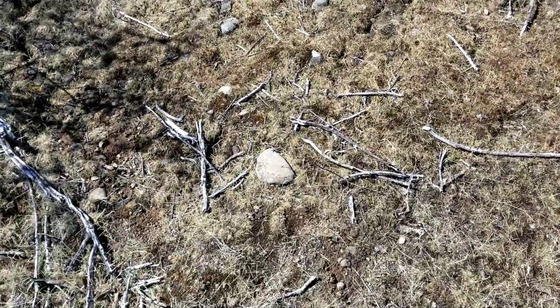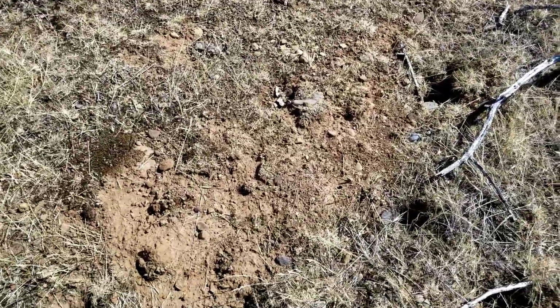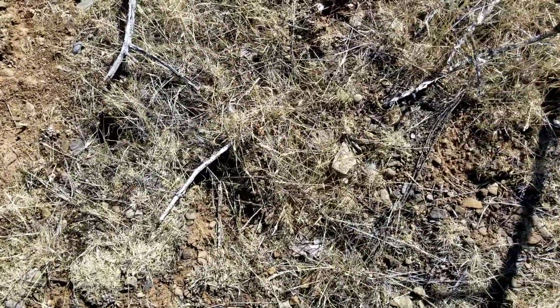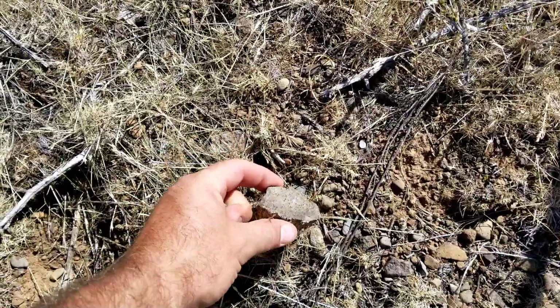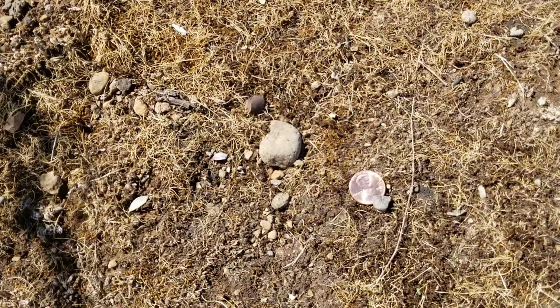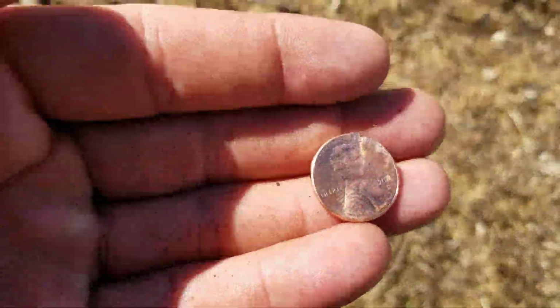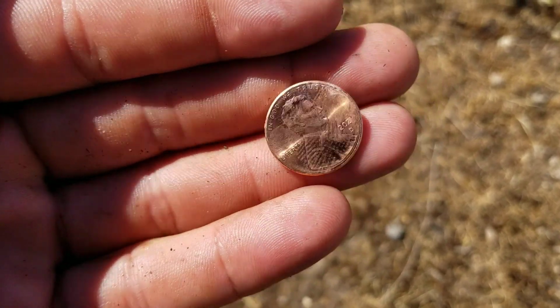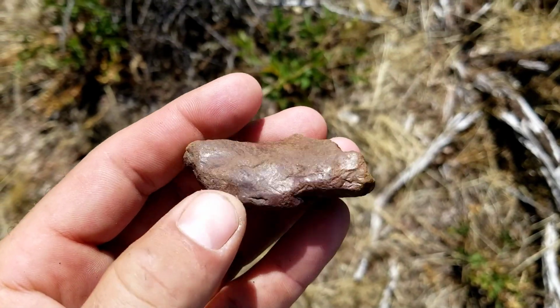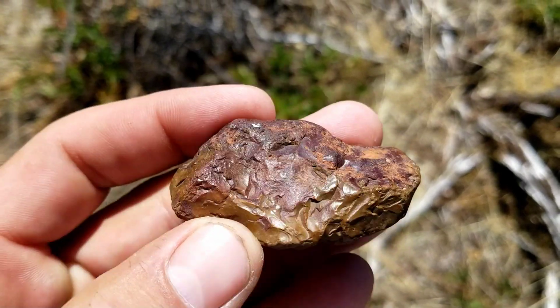I think I need maybe a shovel or something. It looks like a lot of prehistoric riverbed rock, though. There's not a whole lot that's rough edges like some of these. And now that's a lucky find right there. Heads up penny out in the middle of nowhere. Sweet. Okay, well, I just got this one too. Looks pretty nice there. Solid conchoidal fracturing.